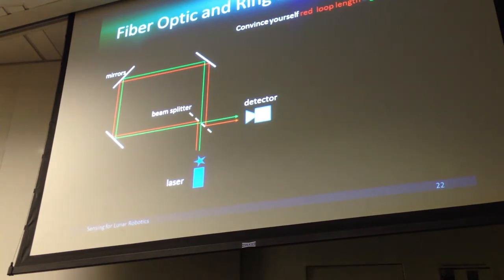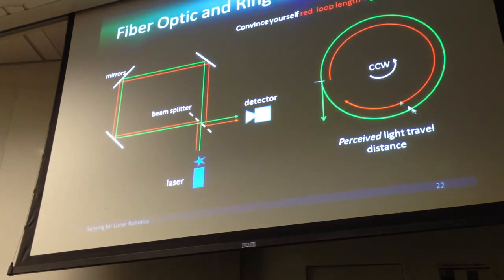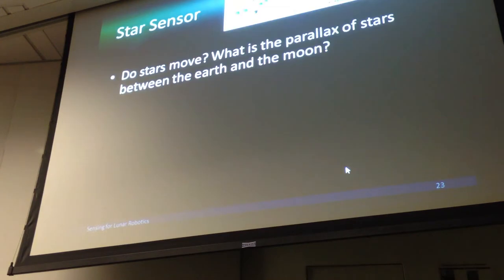Convince yourself that the lengths of these loops for the red and green, which travel in opposite directions, are the same. What we actually see is that if we rotate this whole structure clockwise or counterclockwise, the red beam, which travels clockwise, will reach the detector after a shorter time, traveling a shorter distance. The green beam will have to travel a longer distance. That shows up as an interference, a change in the amplitude and frequency.